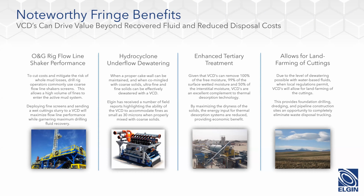The next thing is anywhere that you see hydrocyclones being deployed, if you've got the ability to blend the hydrocyclone underflow with coarse cuttings, you do have the ability to dewater those hydrocyclone underflows. And when you think about the 4-inch or 5-inch hydrocyclones operating down to a 30 micron cut, we've seen a number of applications in which individuals have been commingling those solids directly in with the scalping shakers, and they have successfully been dewatering those cuttings that are coming off of those shakers on the hydrocyclone systems. And that's a very interesting artifact.